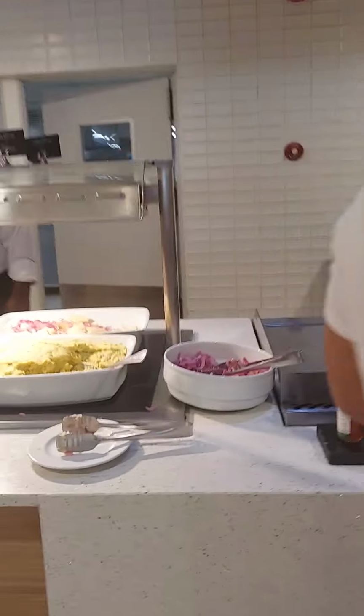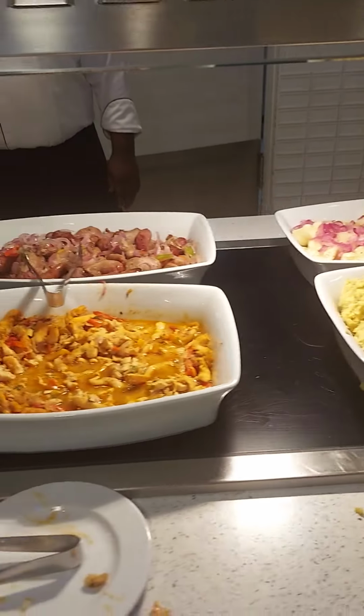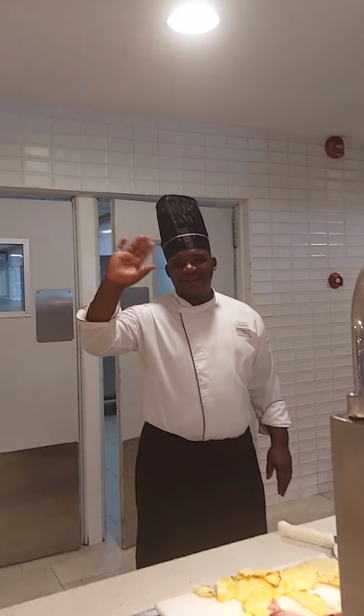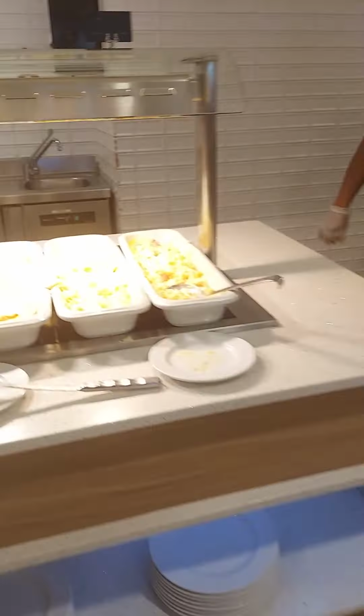Woo! And it's really good food. This is like mango and yuca and chicken fajitas and the ham. Hola! Good morning. And this is more like cold cuts, cheeses. These are different kinds of eggs.